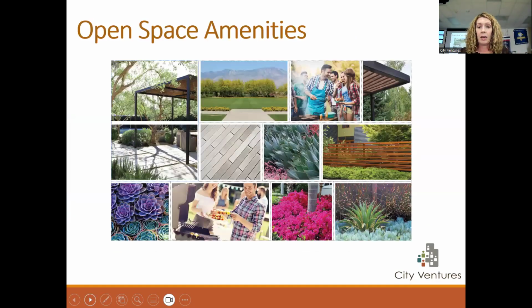The next slide is just a sample of some of the open space amenities, kind of what the feel will be like in that common open space area, as far as the plant material, drought tolerant, the paving, enhanced paving, shade structure, kind of passive landscape area, and then the barbecue.